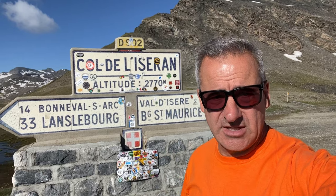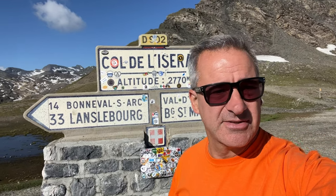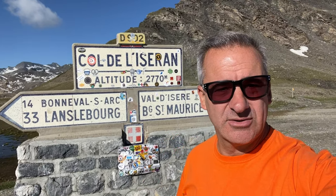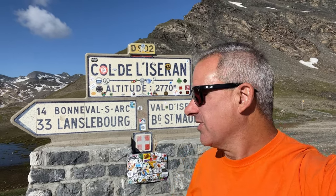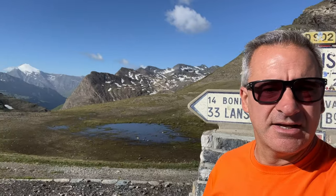Feels like I'm at the top of the world a bit. So we're just under 2,770 meters on the Col de l'Iseran, just above the ski station of Val d'Isère. That's where you were, that's where our hotel was last night. This place is just fantastic. I'll flip you around in a minute.